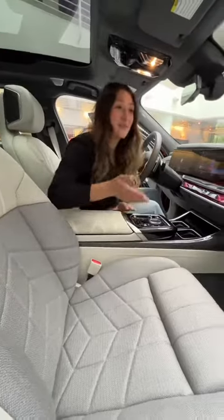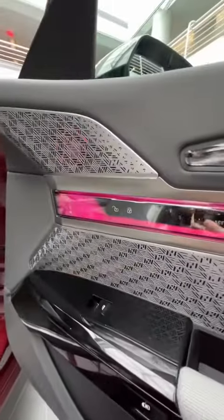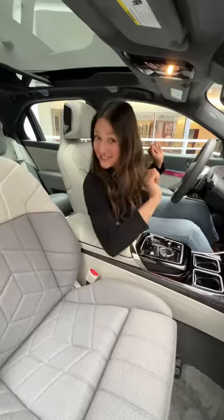Inside, you get an M-Sport steering wheel, heated, ventilated, and massaging seats with available cashmere, and a panoramic sky lounge LED roof. Who needs diamonds when you have a Bowers & Wilkins diamond surround sound system? But wait, it gets better.